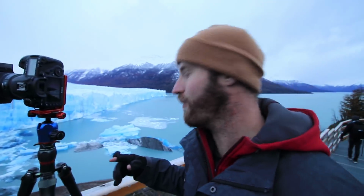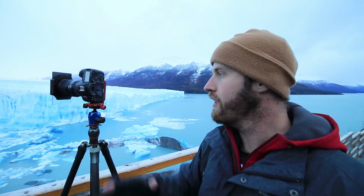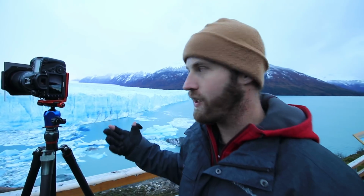Let's talk about composition really quickly here. You get the hero image out of the way, and then you start zooming in, you start telephoting in on things, and I always start really wide and then slowly move in. So I'm still on the 16-35. I'll eventually move maybe to 50 and then 70-200.